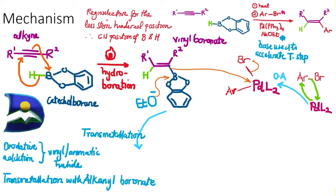Therefore this bromide then forms a specific cluster with boron in that particular side product, which we don't care about, and we have our new complex with palladium established, where palladium forms a carbon bond with the alkene, but a carbon bond as well with the aromatic segment.